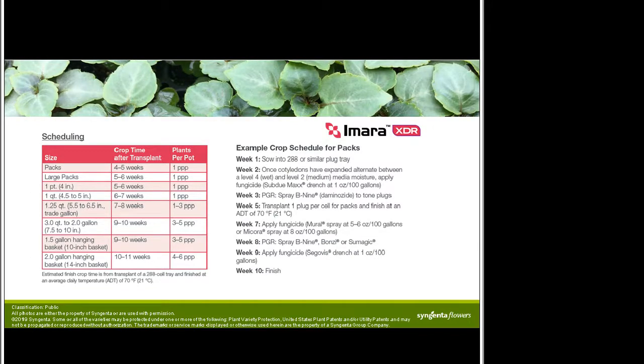From a cultural standpoint, pretty straightforward, a lot of common sense when it comes to impatiens. I think some of the 3 key principles of impatiens are transplant on time to avoid the plant stall or the plug syndrome that we sometimes see with plugs. We want to try to keep our fertility at a lower concentration of nitrogen. High rates of nitrogen are going to cause more leafy, less flowering.